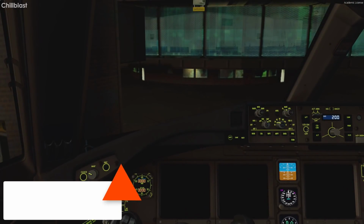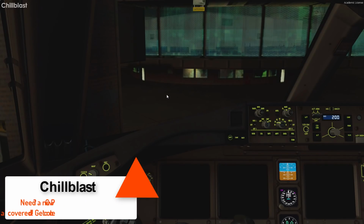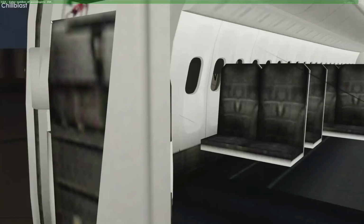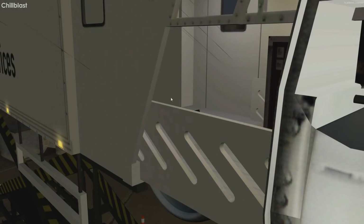So we've got 80.6 tons of fuel on board, and our zero fuel weight is 202 tons. When I request boarding with GSX, it'll come up asking how many passengers I want on the aircraft. I have calculated it, and it's 204 for this 777-200 LR.